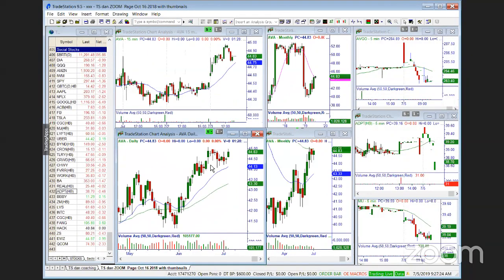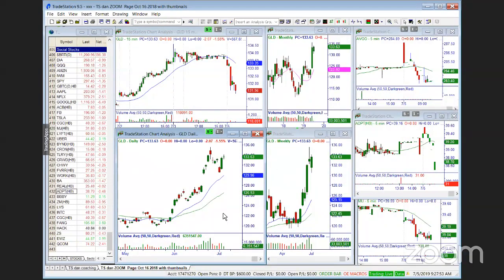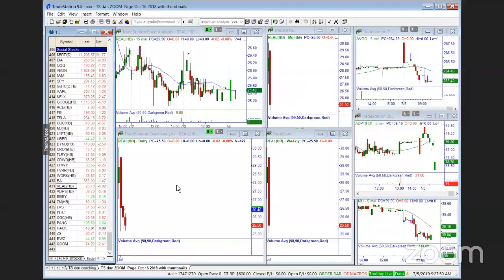AVA. I personally would like it to go sideways more, let it chop around here to build a bigger base of support. Particularly with the market gap down, I'm not excited about much here today. TLT getting whacked, gold. Well, dollar's rallying, so that's hurting gold. Here's an IPO, look at this. There's your IPO price, 28 and change. That's in pain.